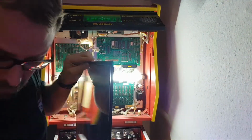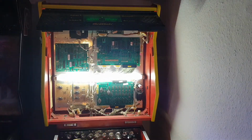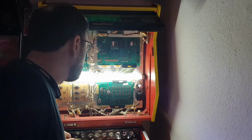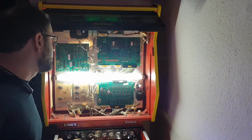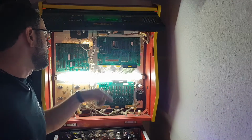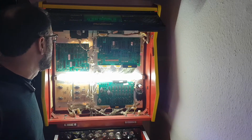And you notice that it has a single fluorescent tube instead of an LED panel back there like you have on the Williams machines. So that's a little bit different. What I did find was, even though I'm in Europe and this machine is running 220 now, it's still all 110 volt components in here. It's a 110 volt bulb and a transformer down here. So yeah, that's pretty cool.